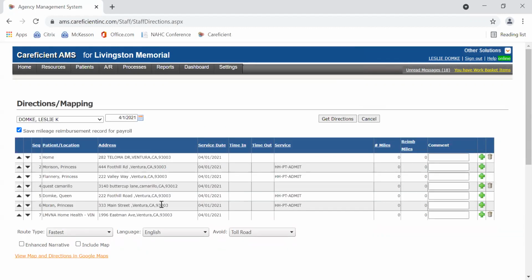Okay, so you just want to look at this, use your arrows to go up and down to put your day in order. And the reason we say do it at the end of the day or the next morning is because it's fresh in your mind. Think about 2 weeks from today, trying to remember the order that you saw patients. That's going to be a little tricky.